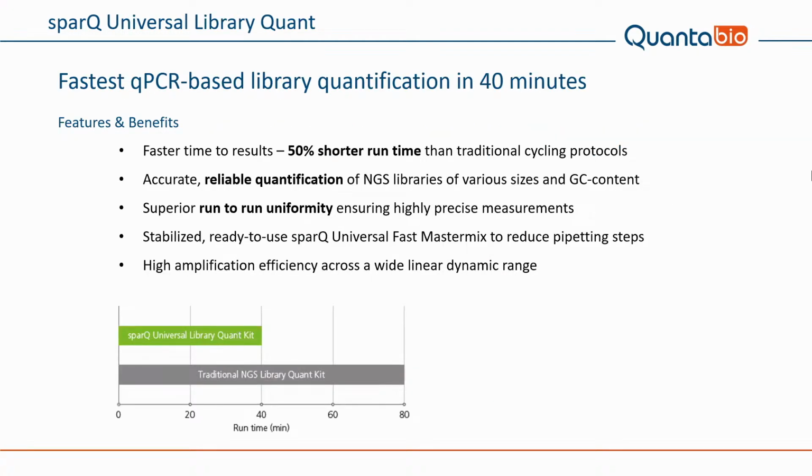And then finally, another accessory product I'd like to discuss would be our Spark Universal Library Quant Kit. And this is for quantification of Illumina libraries prior to sequencing. So even in this day and age, qPCR library quantification is still considered to be the gold standard for reliable and accurate quantification of NGS library prep.